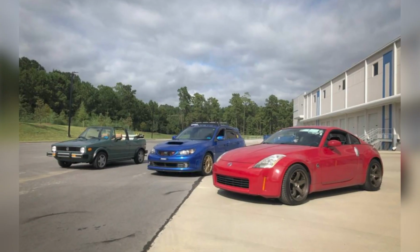Transmission's been taken out, full clutch. The whole car's been messed with. There's nothing on the car that hasn't been touched at all. My favorite part of driving is the thrill. Not having to worry about anything from point A to point B. It's just you in the car.